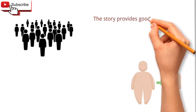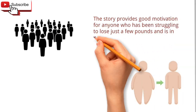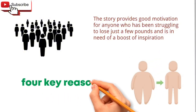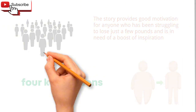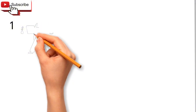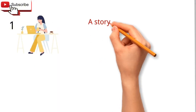The story provides good motivation for anyone who has been struggling to lose just a few pounds and is in need of a boost of inspiration. If you are skeptical about using stories to deliver your message, then here are 4 key reasons that will change your mind. Number 1. The success of the Jared campaign serves as a reminder that people are often more interested in hearing about real-life inspiring stories than statistics or marketing campaigns.